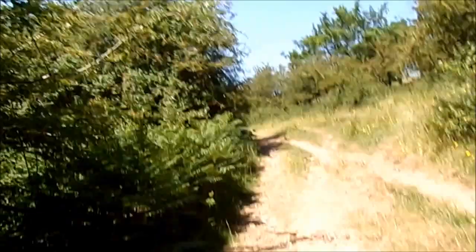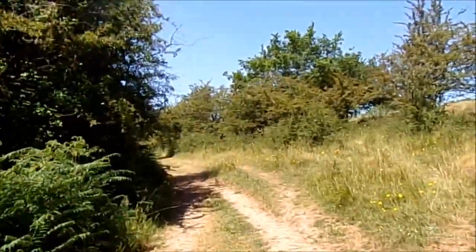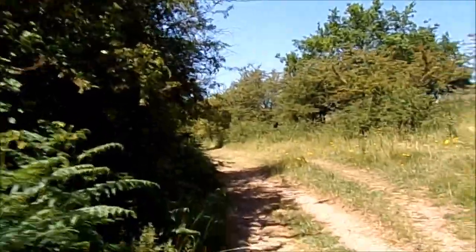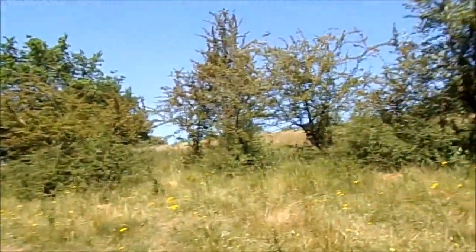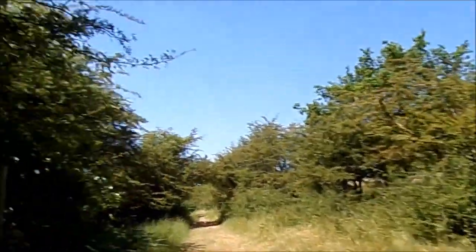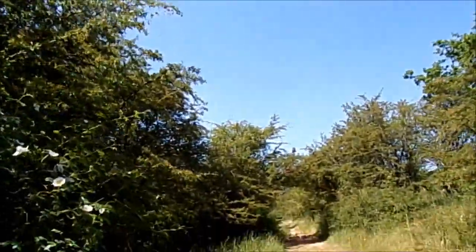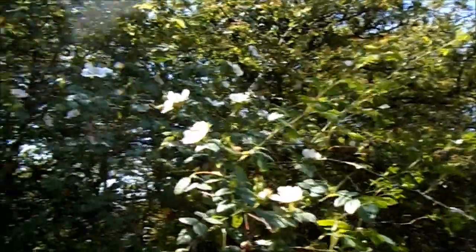So I'm just walking along this lovely little path. This is all leading up to the main hill fort area. And these tall trees do stick out. Lots of dog roses. Lots of lovely dog grass. Some are pink, some are white.